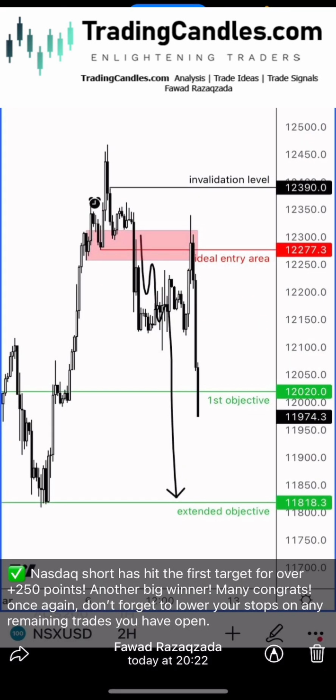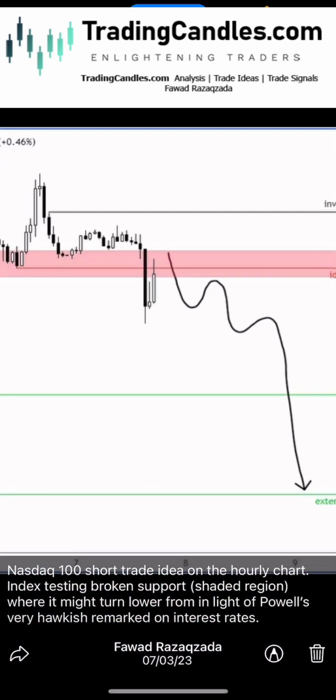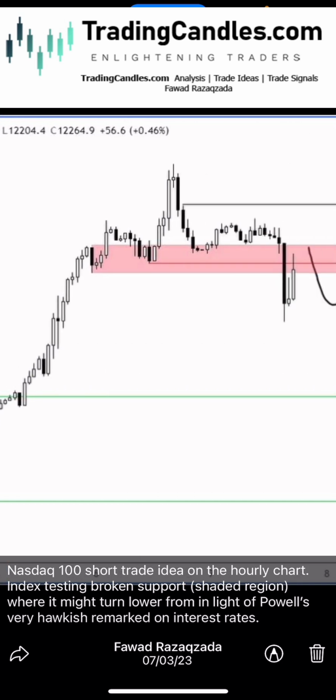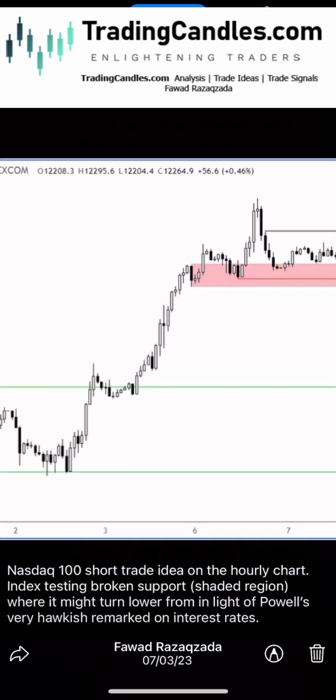This is what happened. This was the trade idea. So this was actually on the hourly time frame. Okay, so the reason we went short is because of this. See, the market had been rallying nicely.